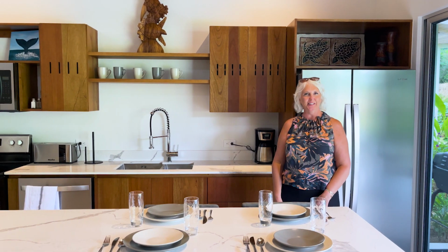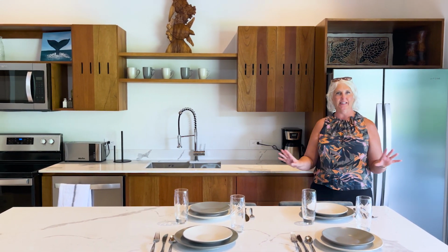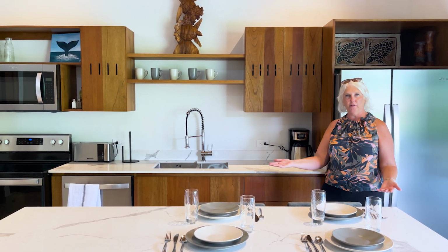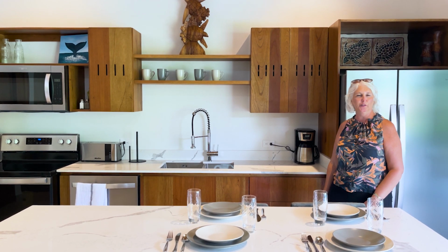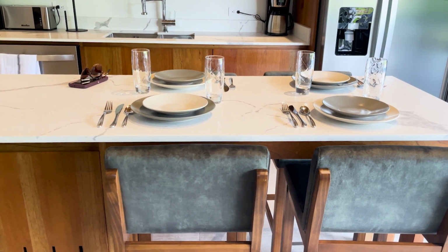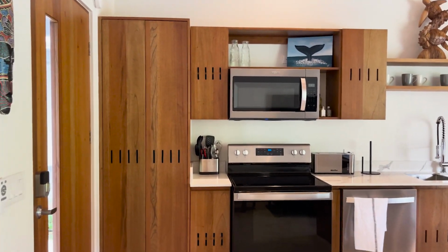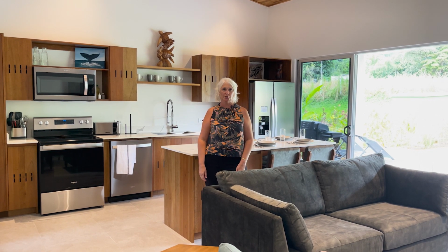This home is completely turnkey, ready for you to just move in. Completely furnished, has everything including dishes, all the small kitchen appliances, linens, towels. You're good to go. Take note of the beautiful high ceilings and the cedar wood throughout the doors and cabinetry.